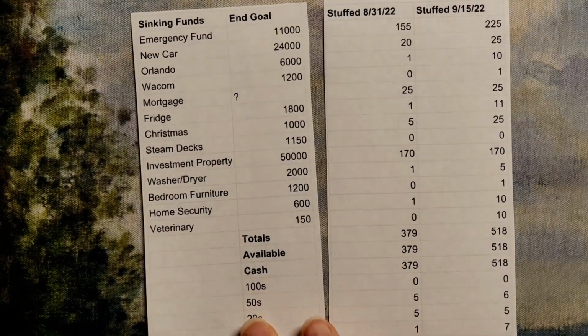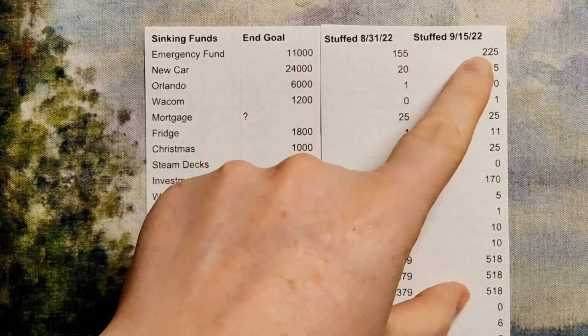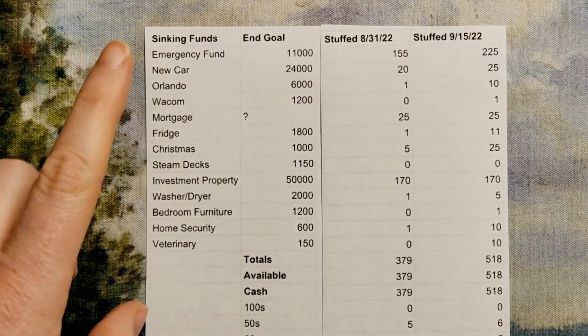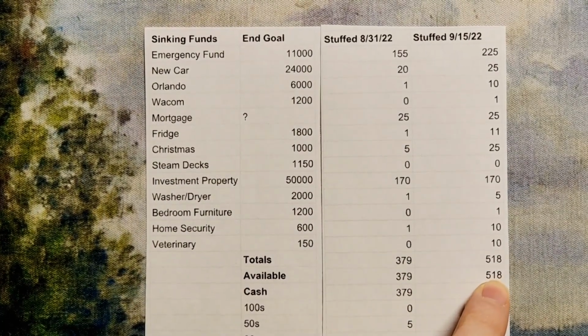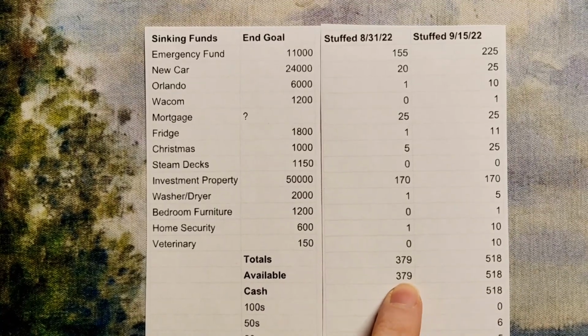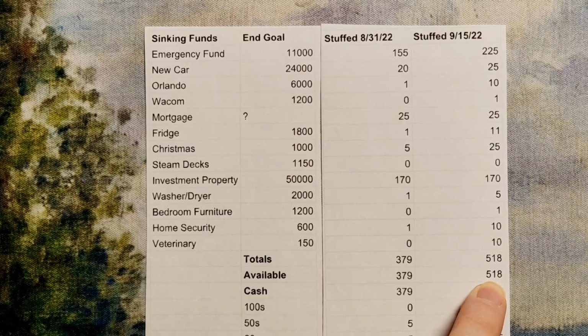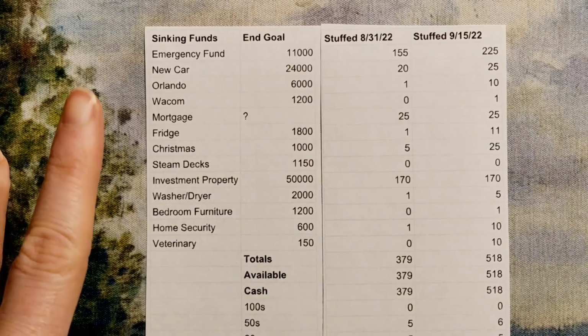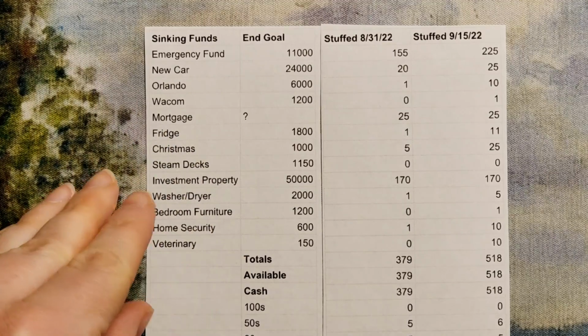All right, so up at the top we have our emergency fund is going to be stuffed with $225. Actually, first of all, let's talk about how much cash we have total, $518, which is way more than we did for the first paycheck of September, $379, because thankfully my gas bill and my electric bill were both less than I thought they were going to be, so I had a little bit of extra cash show up.